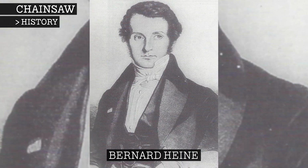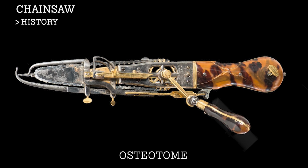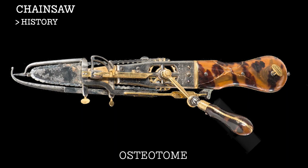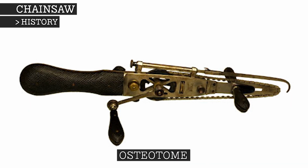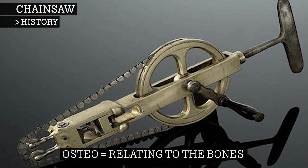In 1830, German orthopedist Bernhard Heine invented the osteotome, which had links of a chain carrying small cutting teeth with the edges set at an angle. The chain was moved around a guiding blade by manually turning the handle of a sprocket wheel. As the name implies, it was used to cut bone.